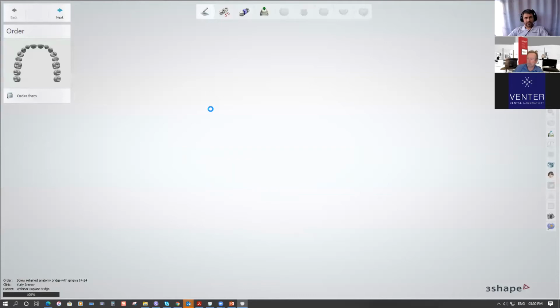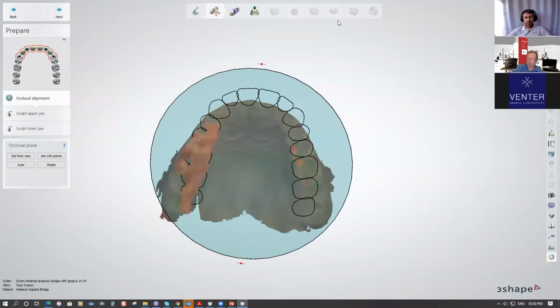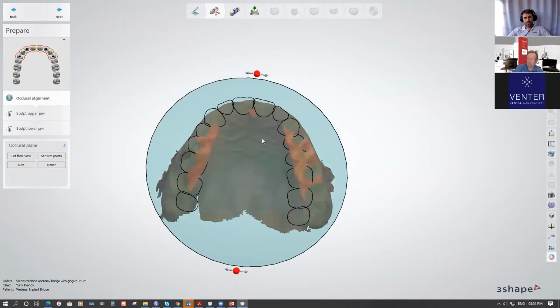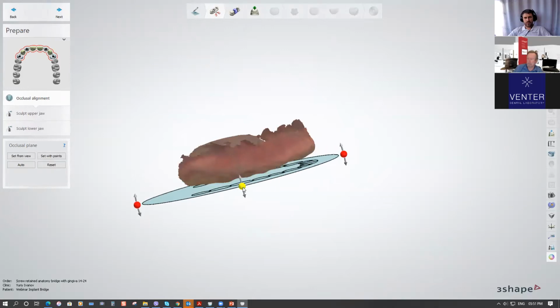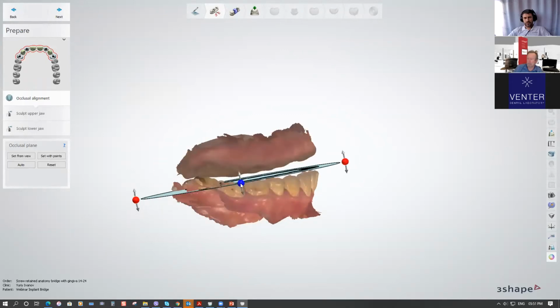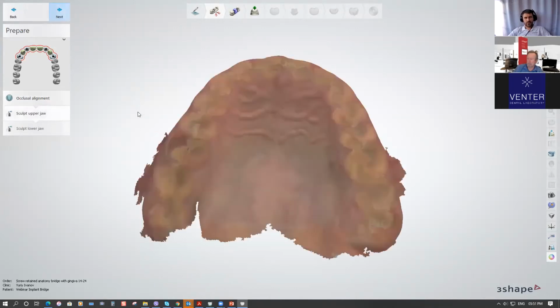It is here, and if you look at the top of the screen, you can see the workflow bar, and currently we are on the prepare tab. We need to put our occlusal plane, and I prefer to use the set with points option to put just 3 points over my scan. Something like this, and I wanted to pull it down a bit to have it approximately between the 2 arches. This is the way we could do it. And let's hit next to come to the sculpt.